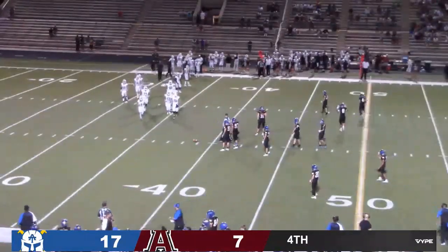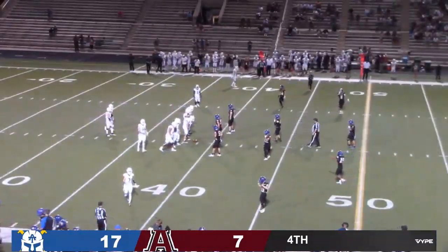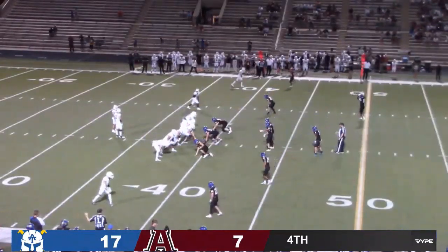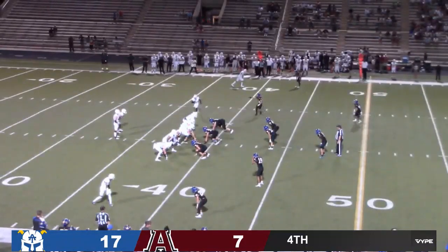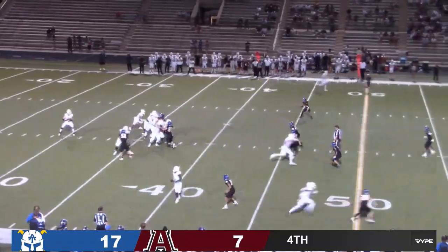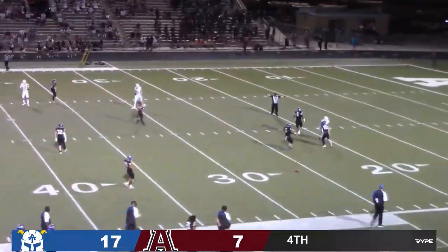Here we go. 4:53 left, first and 10, Austin High. Little motion from Bats. Davenport's going to take it. He's going to go deep, way deep. Jed Joseph back there. Okay. Yeah. Good defense. Yeah, just enough, right?